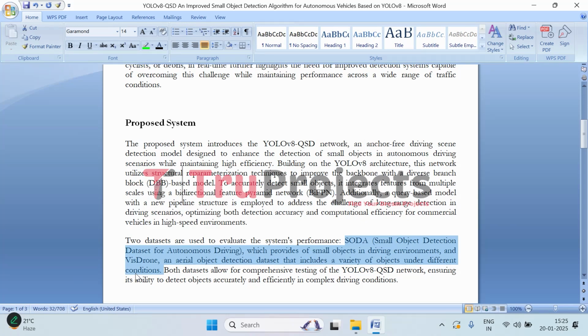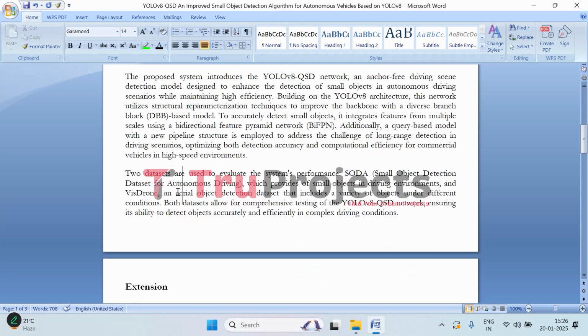The next dataset is VisDrone. This comes from aerial object detection, meaning it includes images captured from drones and contains a wide variety of objects seen from different angles in different conditions. By using both of these datasets, the system can be tested to make sure it can detect objects accurately and efficiently, whether it is looking for small things on the road or in more complex aerial views. So this is what the proposed system is.